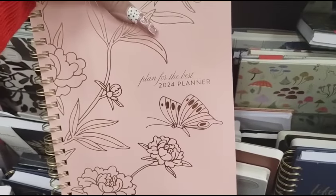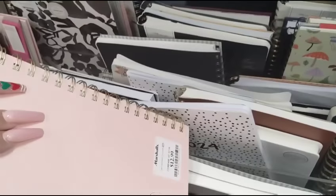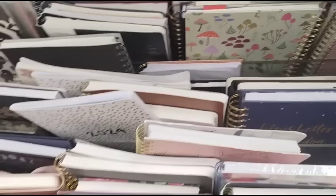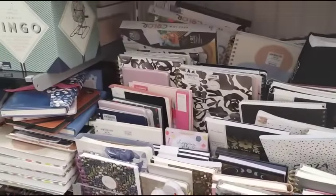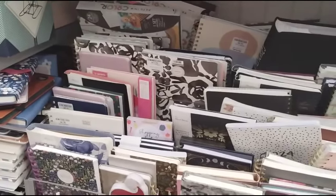Let's see. 2024 planner. That kind of looks like too much like Dollar Tree, though. $12.99. No, we're not paying $12.99 for that. All right. Let's keep going, you guys. I'm going to see if there's any more decor, but like I said, they're kind of redoing stuff right now, so I don't want to bother them, but we'll go and take a look and see what's going on.